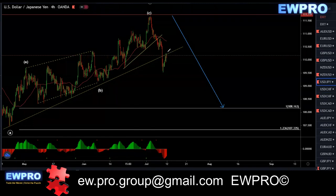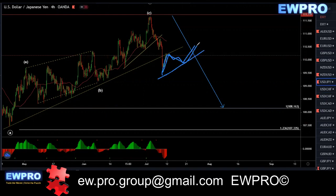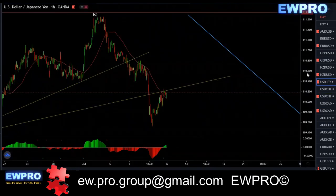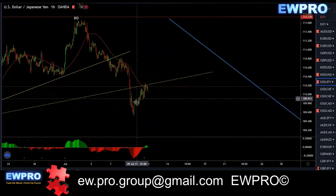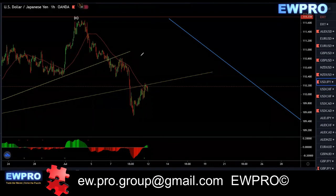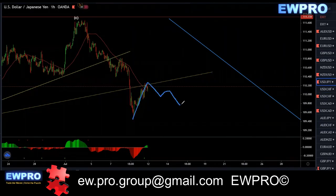So what I'll be looking for is some sort of correction, an A, B, C, and then look for more downside. We're looking for that 100 fib as your target. On the H1, we just have that one move down. You can see that this is quite choppy, so more than likely we're going to get some sort of correction in here before we get more downside.